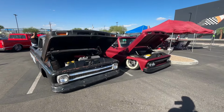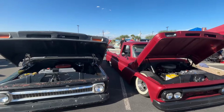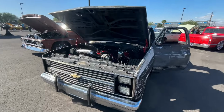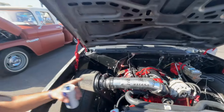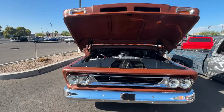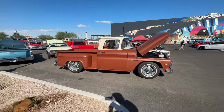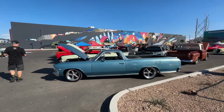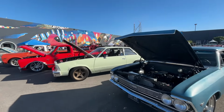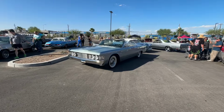The C10s. I like the satin red one. Pretty killer. What's up? What's up? Happy Sunday. Gotta love it. There's Rob's El Camino. I don't know everybody here. I like this G-Body Malibu. And this cool-ass Lincoln.